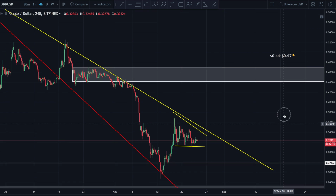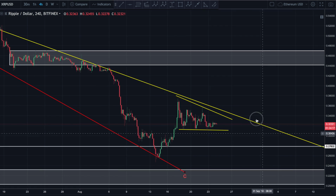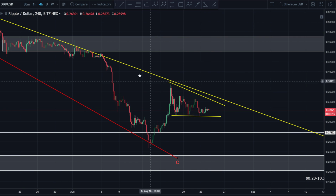But if we zoom in and take a look at the smaller structure, if we do break out, obviously this descending resistance line, we'll have to take that out. We're going to need to watch out for a double top here. In other words, we're going to need to get above the high of this prior structure, which is sitting at about 37 cents, somewhere thereabouts. So if price does break out, watch out for a bull trap right at that 37 cents, coming right back down. But if we do break above that descending resistance line, that's going to be a very bullish indication, and it diminishes the possibility of a bull trap, even though it doesn't take it away altogether.